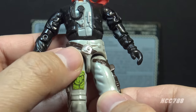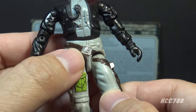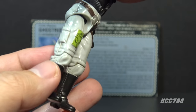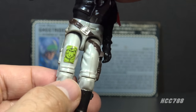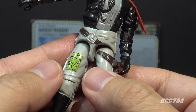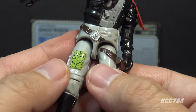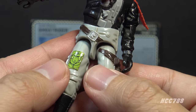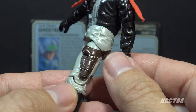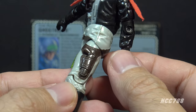He has a silver belt buckle with an eagle head sculpted on it. The legs are in light gray plastic. On the right leg there is a pocket, and on the right leg there is a green map that has the shape of the state of Ohio on it, and it is targeting the headquarters of rival toy company Kenner in Cincinnati, Ohio. On the left leg he has a brown pistol and a brown holster.